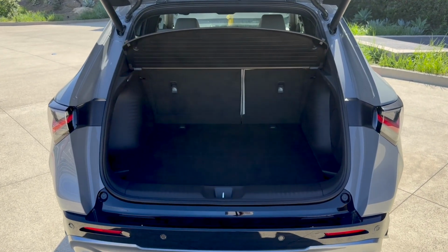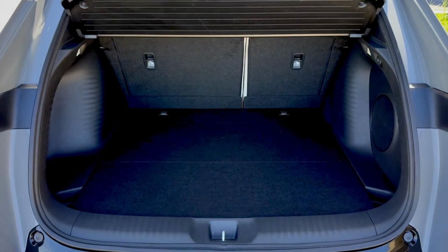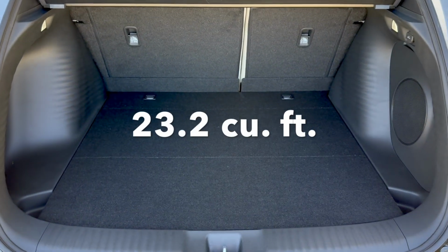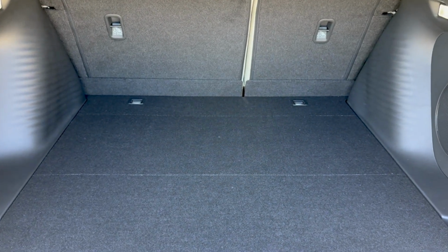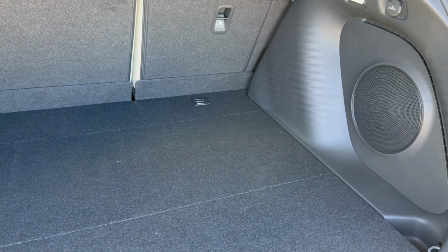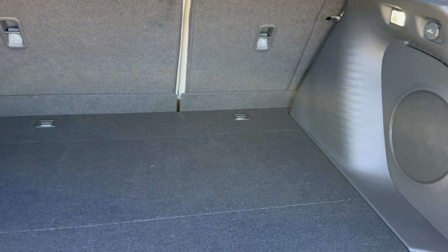With the second row up, right, there's 60/40 folding rear seats. You have 23.2 cubic feet of space. Now, if you were to fold those seats down, that grows to 53.9 cubic feet of space. So even in this small SUV, you can fit lots of stuff. No problem doing your Costco runs and things like that. So really good space, premium materials. You even have a subwoofer for that Bang & Olufsen sound system here in the rear.